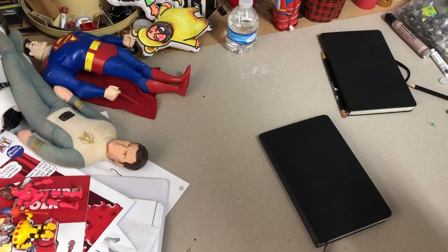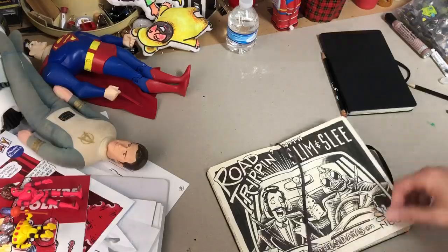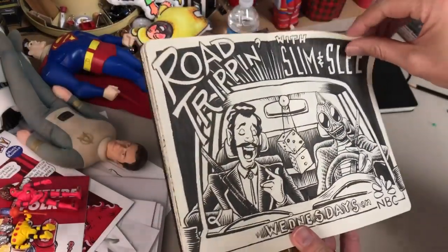Okay, let's finish this thing up. Here goes part 4 of the sketchbook tour. And I'll try not to spend all my time showing you toys, and we'll just breeze right through this last part. What do you say? So, we left off with our good friends Slim and Slee road tripping, so let's turn the page.